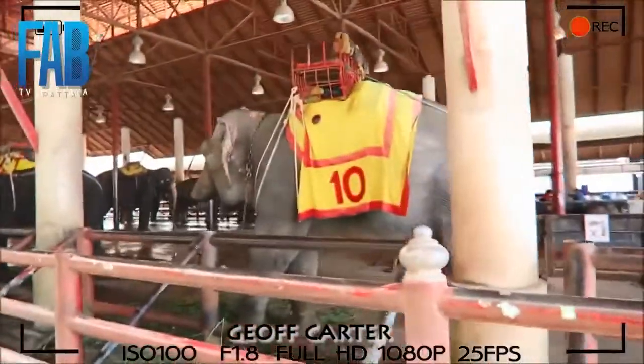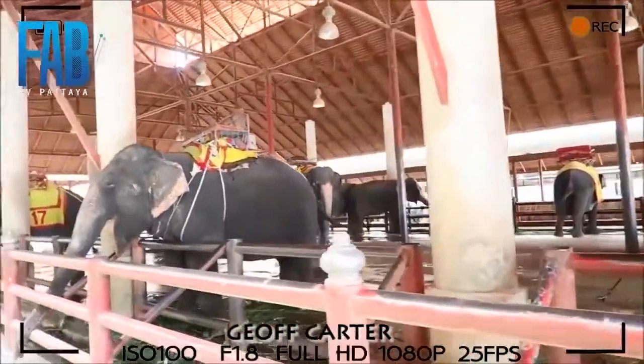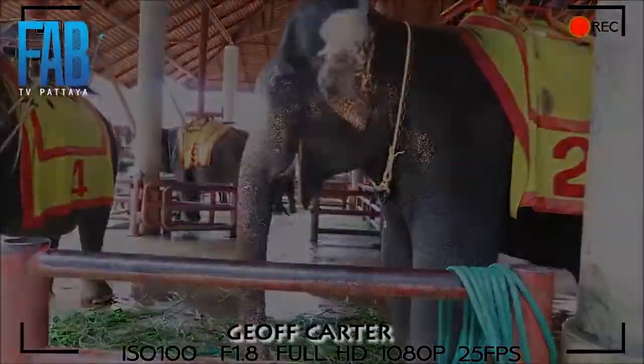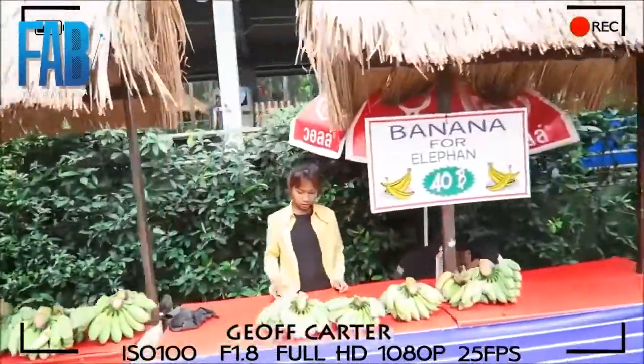And here now are all the elephants. And I presume these take people on rides around the gardens. There they are, just getting themselves a little bit of food now. Oh, and a nose pipe. This lady's selling bananas now for 40 baht, and you can feed them to the elephants.